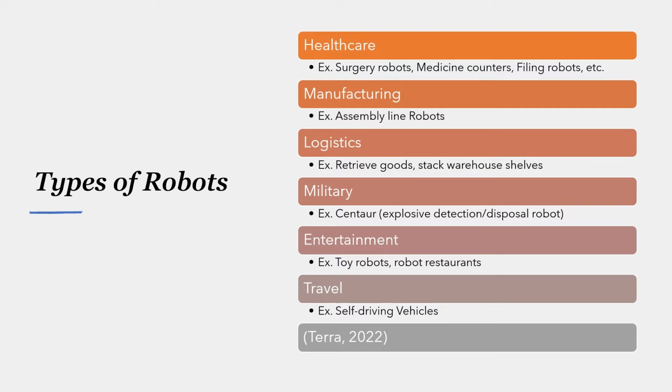Now, let's just talk a little bit about the different types of robots. We'll get into a little bit deeper the farther we go through this presentation. But just to get us started, I'll talk a little bit about healthcare. There's many different robots in healthcare, everything from surgery assisting robots, which means that there's a robot in the surgery with the doctor, cutting patients open, using lasers, knives, all different kinds of tools, whatever it may be.